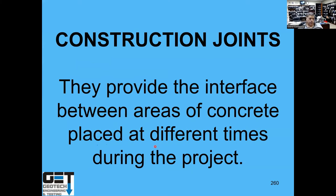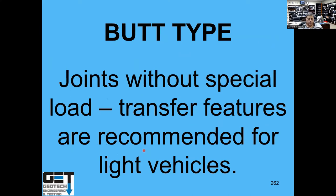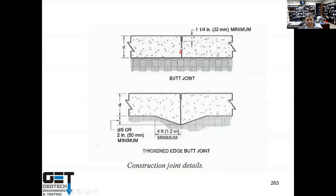Construction joints provide an interface between areas of concrete that are placed at different times during the project. When the concrete is placed at different times, we recommend the use of construction joints. The construction joints consist of butt joints, not keyway. The butt joints are joints without special load transfer, like a tie rod type deal, a transfer feature for light vehicles. So this is the typical butt joint right there, basically a thickened butt joint. There's no rod here, no dowels. But if you have heavy traffic loading on heavy truck parking lots, you need dowels here.